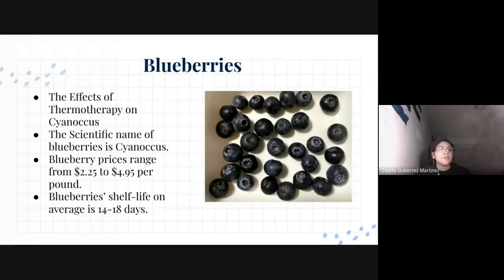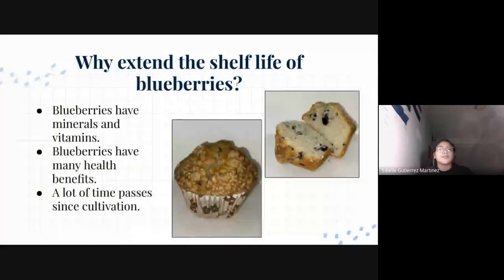But the average shelf life of blueberries is around 14 to 18 days. So why extend the shelf life of blueberries? Well, blueberries have many minerals and vitamins, and they also have many health benefits like strengthening our bones, lowering cholesterol, and boosting our immunity, which is important during this time.